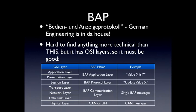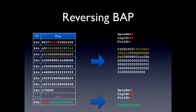So it gets slightly more useful when we look at what this actually is. One or more CAN messages construct a BAP message. And a BAP message is basically, there are several opcodes. One opcode can be, send me all the values you have again, because I just rebooted. Another message is like, okay, I updated this value, here's the new value. And then on one of the upper layers, which is something that's implemented not across the CAN bus anymore, it exposes all these values and their current value to the display unit. So I had to reverse this. It's not that difficult.